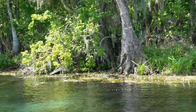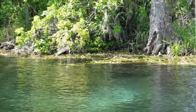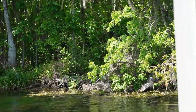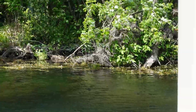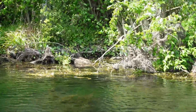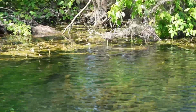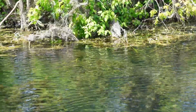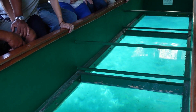Boy, he blends well. Guys on the left-hand side of the boat, if you would like to stand up, try to take a look at him. Be my guest. He's underneath that down tree there. Yeah, he just went under. He didn't like the rustling of the tree. I don't know where he went now because I looked away for half a second.